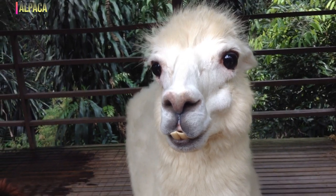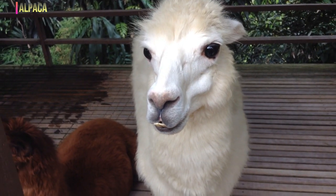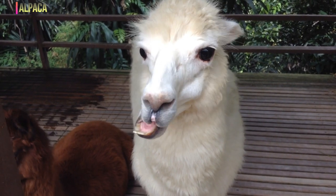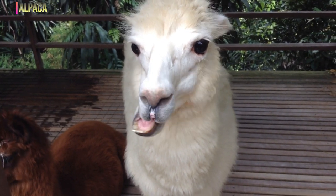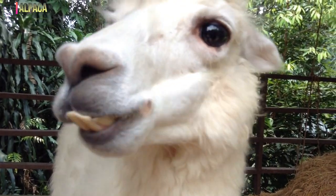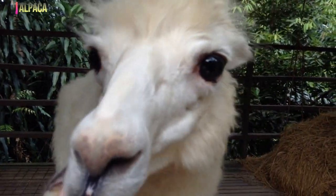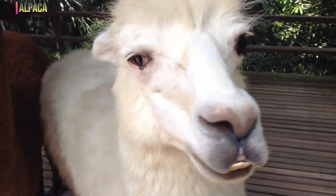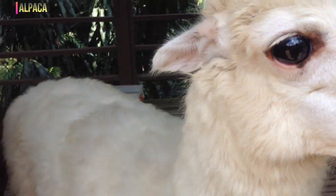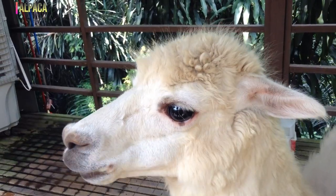Alpacas have excellent vision and are very capable of spotting danger and alerting their herd or other animals around them. For this reason, alpacas are commonly used as guardian animals for flocks of sheep or lambing ewes. Their excellent vision means that when herding and handling alpacas, handlers should move slowly so as not to frighten the alpacas.